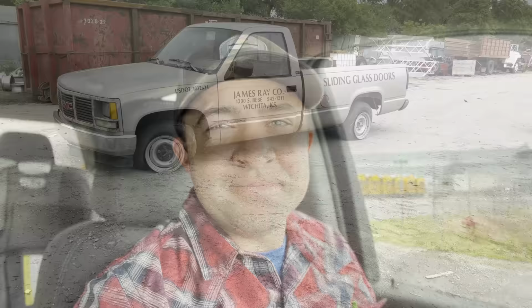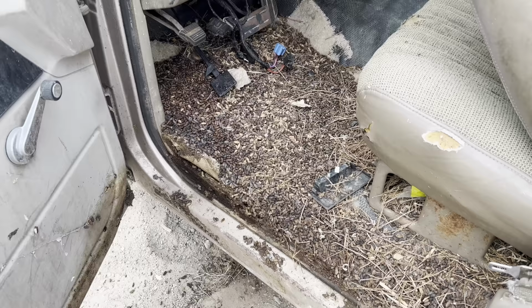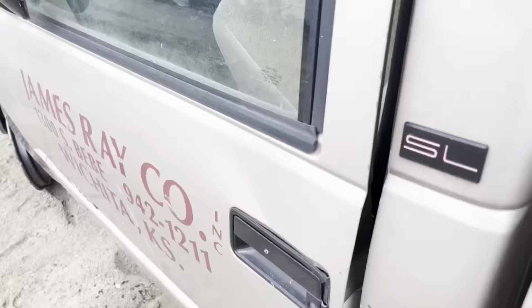Had a few cars get dumped off over the evening. One of the tow companies has a key to our yard. They dumped some junk off, it looks like. Whew, talk about a rat nest. Look at that. Man, this is somebody's house, that's for sure, for a long time. That's nasty. There ain't nothing coming off of this truck. It's going straight in the crusher.